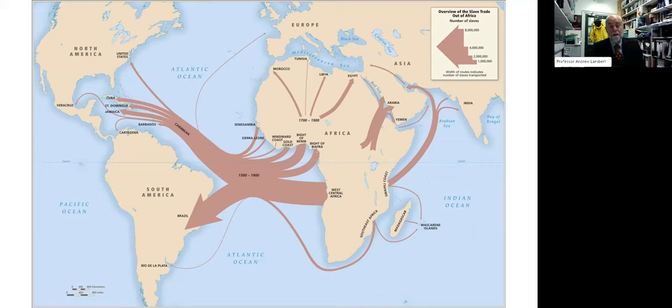Quite a few questions have come in. Two about numbers. One, could you say what the relative, roughly speaking, size of the trade into Brazil and South America as opposed to that into North America was?